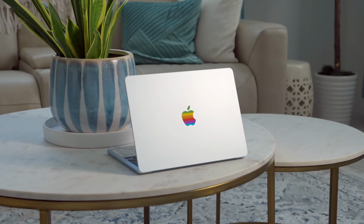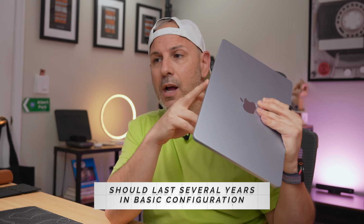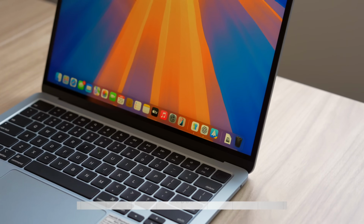But here's the kicker. The MacBook Air isn't just a great laptop for today. I can see people getting this, picking it up, using it for 6-7 years. And if all that was not enough, the MacBook Air is built to help you show up at your best, look your best, and deliver your best work. First, let's talk about the display.